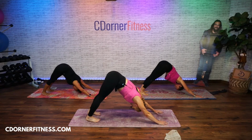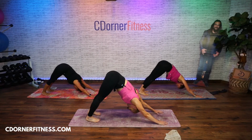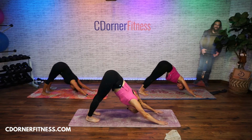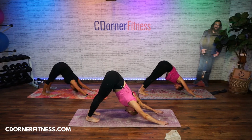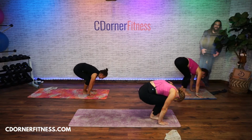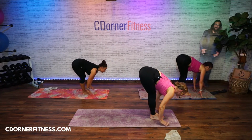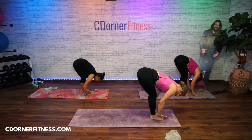Good. Notice where your feet are. Notice where your heels are, how close to the floor they are. Push your backside up to where the ceiling and the wall meet behind you. Let your head be heavy. Take a big inhale. Exhale, walk or jump your feet forward. Inhale, lengthen, look forward. Exhale, fold. Inhale all the way up.